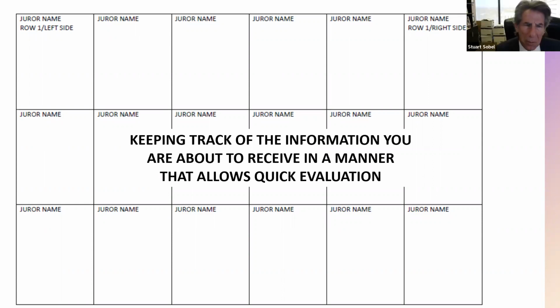Sorry, Stuart. A couple of points about this template. This template has to be tailored to the courtroom. So some jury boxes will have 14 seats because they'll have enough for alternates, or they'll have a capital jury. So there's 12 for the capital jury and a couple of alternates. Some will have 15 seats or 16 seats.